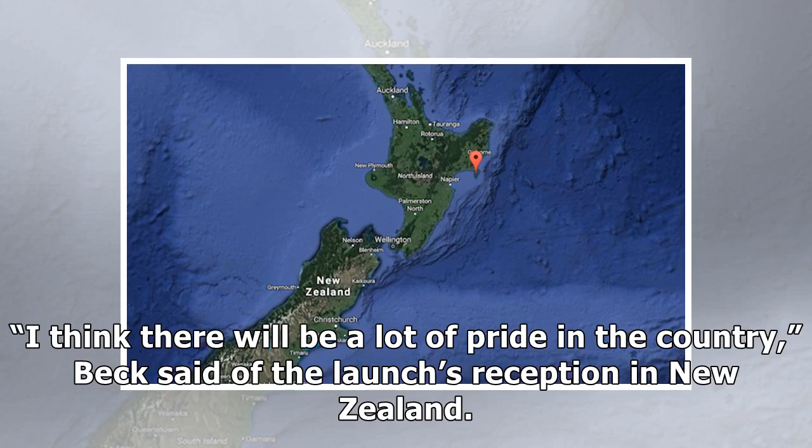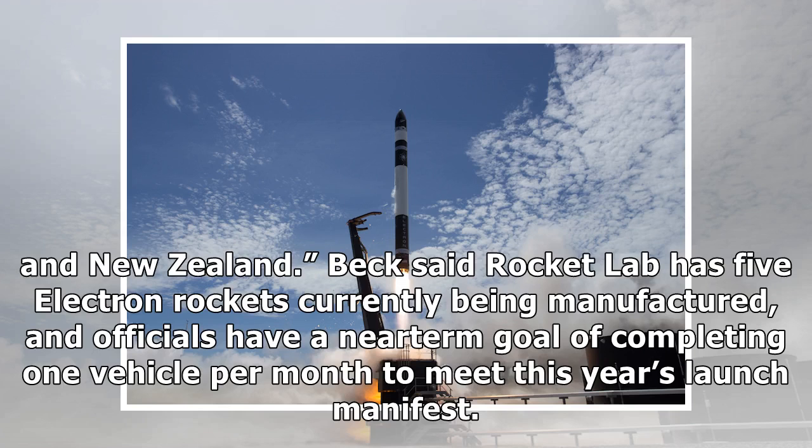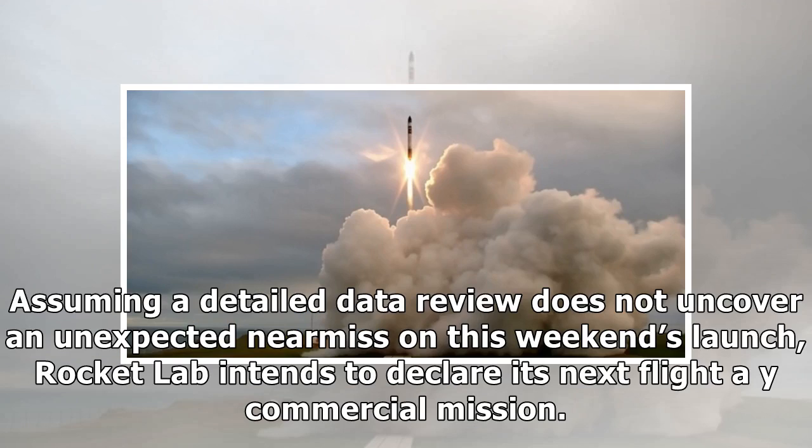"I think there will be a lot of pride in the country," Beck said of the launch's reception in New Zealand. "But it's most definitely a joint effort between the US and New Zealand," Beck said. Rocket Lab has 5 Electron rockets currently being manufactured, and officials have a near-term goal of completing 1 vehicle per month to meet this year's launch manifest.